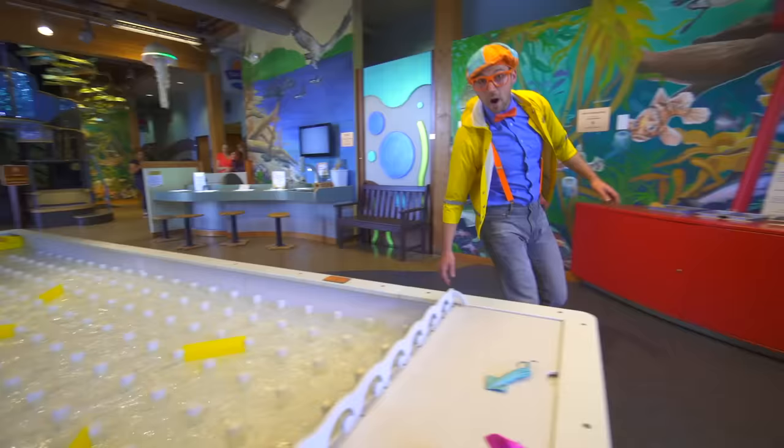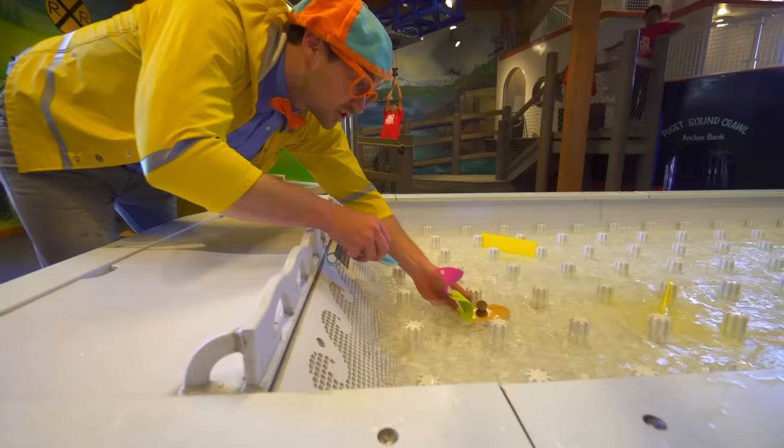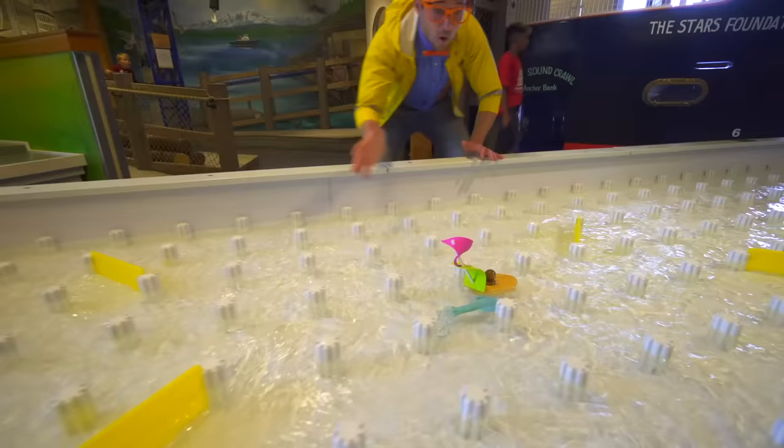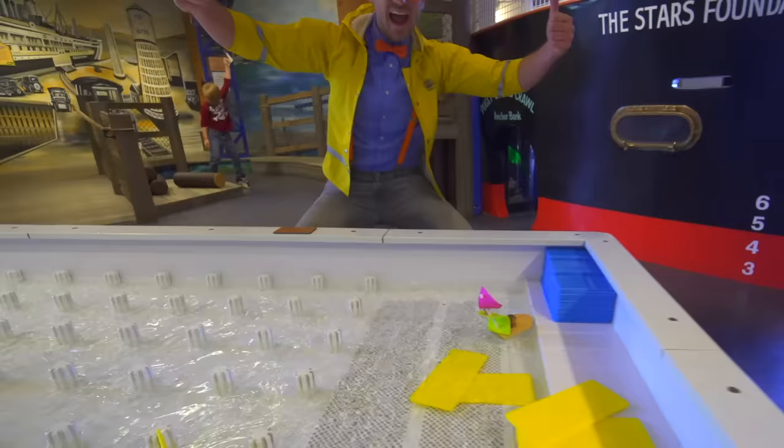Okay, wow. Now I think we're ready to put the boat and the giant squid in the water. Ready? Here we go. 3, 2, 1. Go, boat, go! Oh! Go, go! Yeah, we lost the squid. Oh no, don't get stuck. Come on, come on. It's coming. The squid is coming. Okay, there we go. Yeah, we're doing it. Woohoo! Made it to the end.